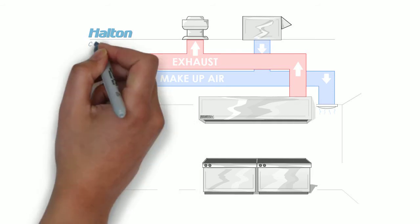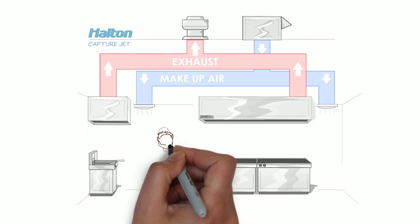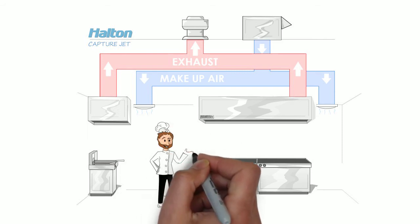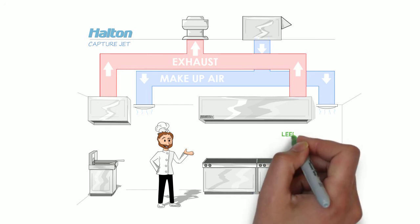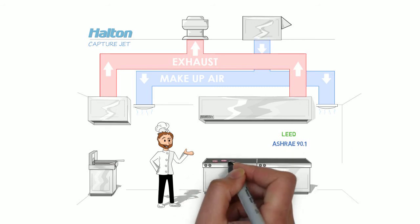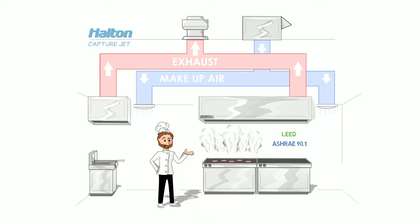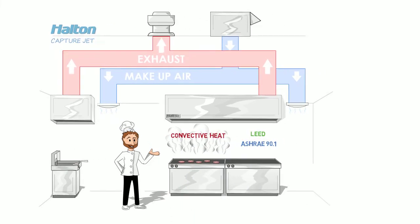We'll explore why in more detail shortly, but first, let's take a look at how we arrive at a given exhaust rate. The days of calculating exhaust rates based on rules of thumb are long gone. Today's energy efficiency standards such as LEED and ASHRAE 90.1 demand much more rigorous evaluation and calculation. In order to know how much to exhaust, you need to know two things. First, how much convective heat your appliances are generating, and this means the warm air and grease generated during cooking. And secondly, the efficiency of your hood.